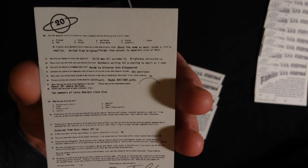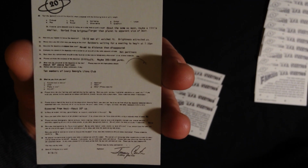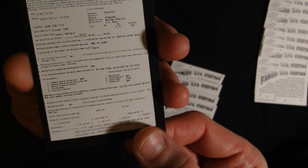Card number 20 is unique among these cards, and it looks like it's someone's statement. Jimmy Carter. So, Presidential Report on Unidentified Flying Objects. This is a fantastic card. Really, I love the trading card format, and this is an absolute gem. A document from October 1969.